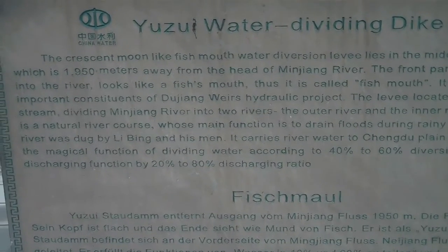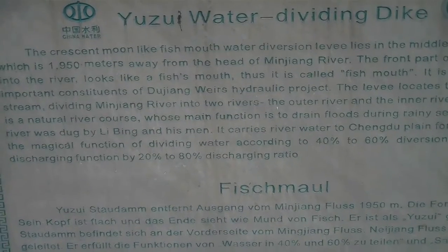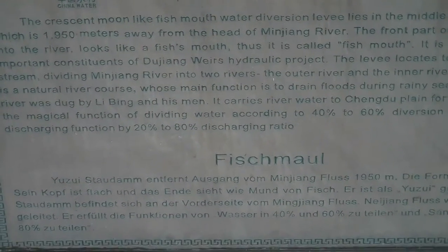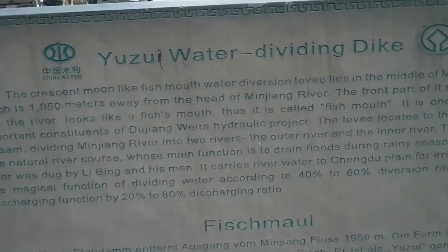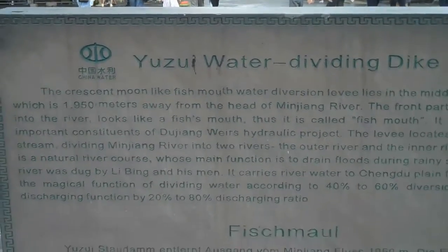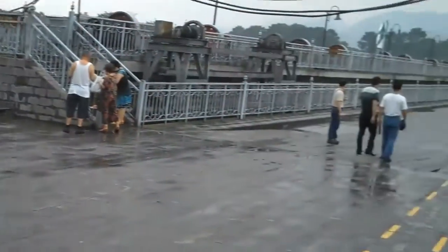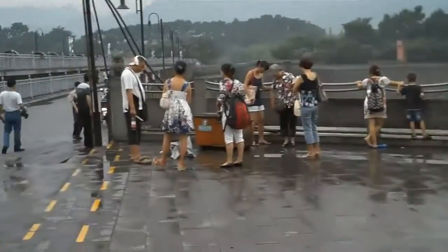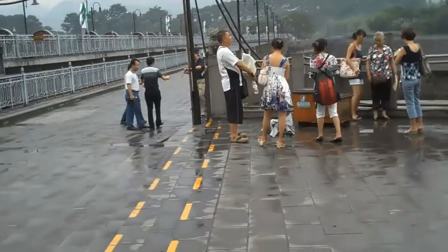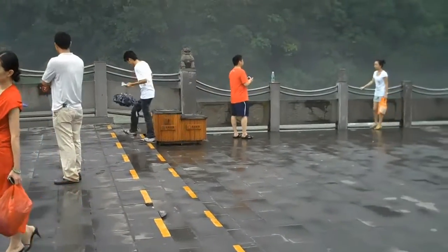Yeah, it's pretty cool. It has the magical function of dividing water according to a 40% to 60% diversion ratio and a sand discharging function of a 20 to 80% discharging ratio. Really have no clue what that means, but it sounds really interesting. Over here is where the fish mouth is. That's where the dam is, where some of the sand and water is diverted. And then this is the other side, where the rest of the water is diverted.